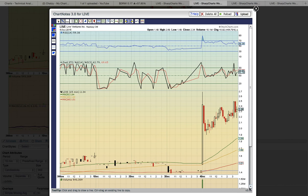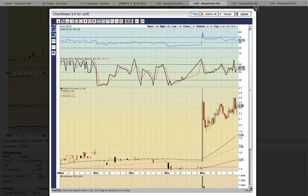On this 15-minute chart, each candle represents 15 minutes of trading, and this is a 5-day chart. And as you can see, this is the 50, 100, and 200-day moving average chart. And we like to use the two-chart system on multiple time frames. So we use that for monthly, weekly, daily, and the intraday charts. We really like the 5 and 15-minute charts. So those are our two intraday charts we use the most. And so here we go. This is showing you what's going on with LIVE on an intraday basis.